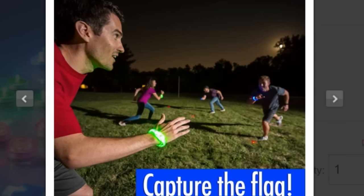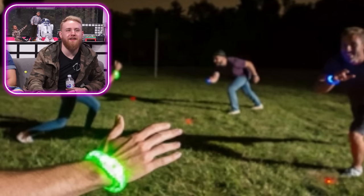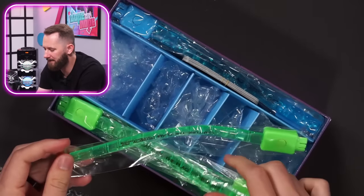You can tell they were all just not actually in motion when they took this photo. Yeah, probably. Look at that guy in the back right. That dude is not walking. He's not even moving at all. He's just taking a picture right now. Okay, add to cart. Oh, cool packaging. You can have a lot of different players.